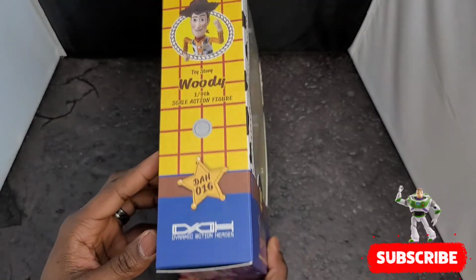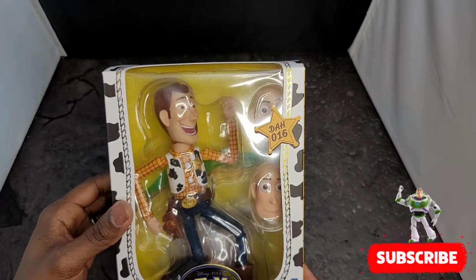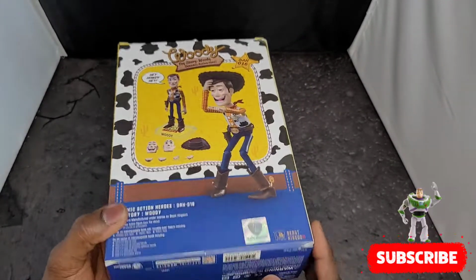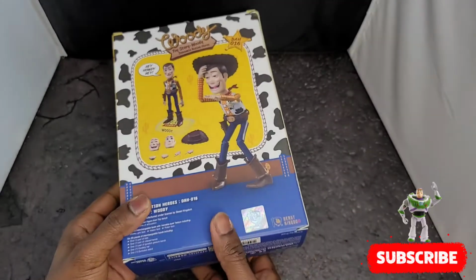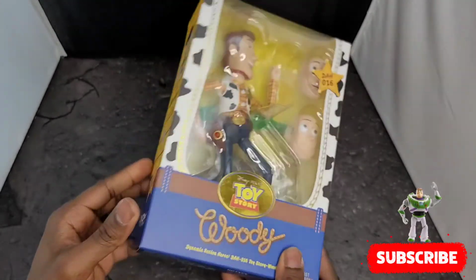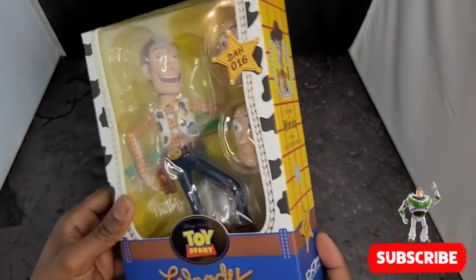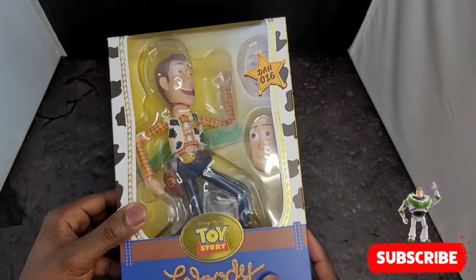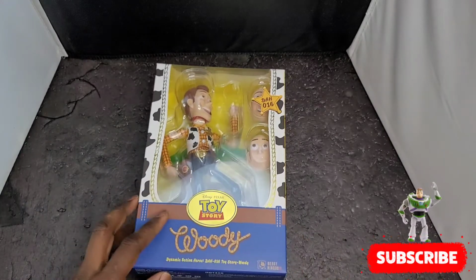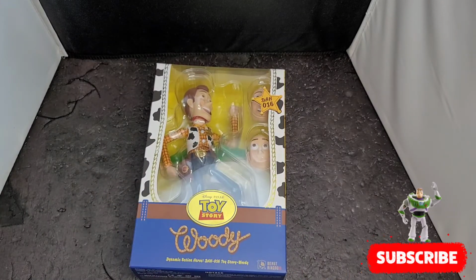So I want to show you guys the box because the box looks pretty solid, right? Nice designs all over the box. This is pretty cool. Usually I don't really care about the box, but I want to make sure you guys got a good look at what you're going to get when you purchase your Woody from Beast Kingdom. Now I think Revoltech also made a Woody, and they're very similar, but I think that one might be slightly shorter. So let's crack this bad boy open.